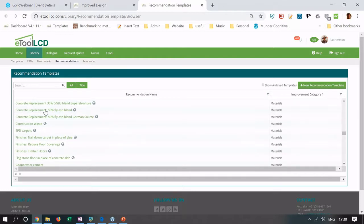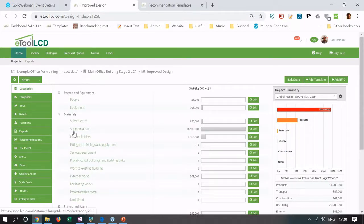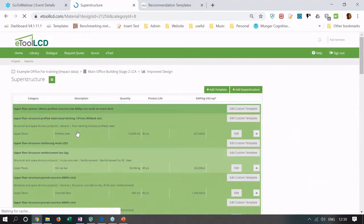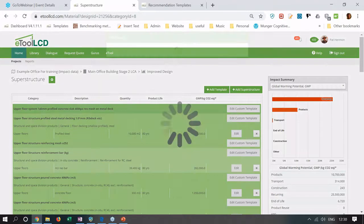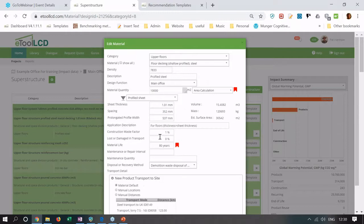Material swaps, replacements, that's concrete. Construction waste is quite an interesting one. Each material in eTool, I'll just show you that. So here's profile steel in a concrete deck, and it has 1% by default average construction waste, so you'll use about 1% of this during construction to waste. Every material has different waste factors that get applied to it.